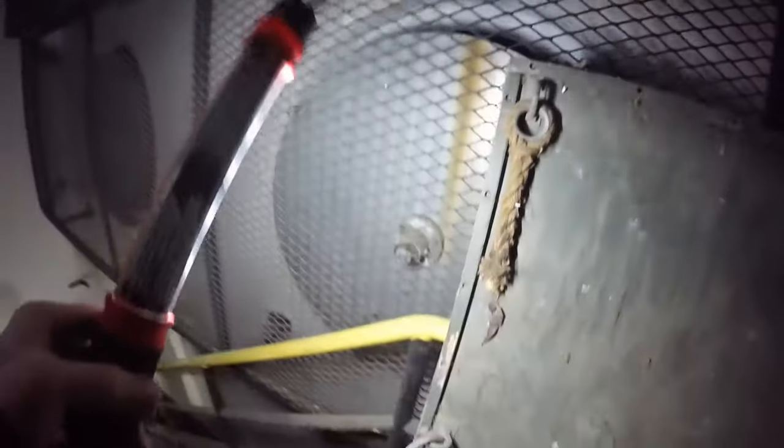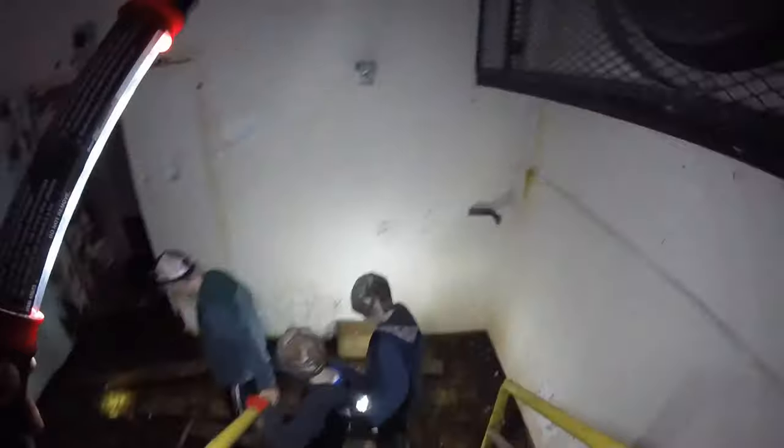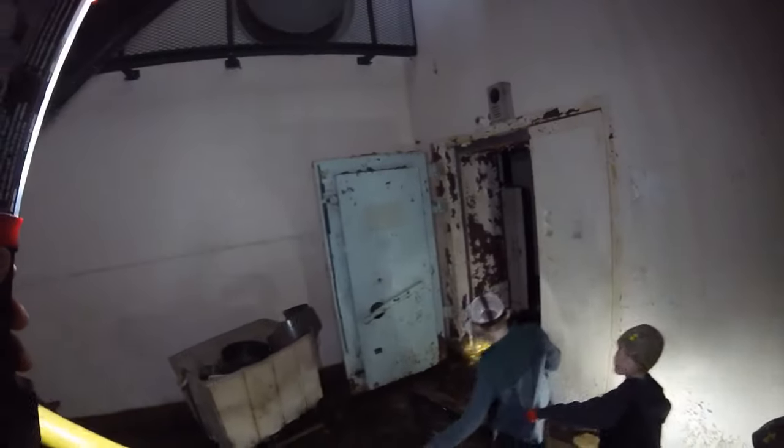Some water in the first part of it. Look at the size of these guys. Oh wow, look at this cool door. Look at the size of these. Oh wow, it is cold down here. Look at that door, guys. Look how thick that door is.